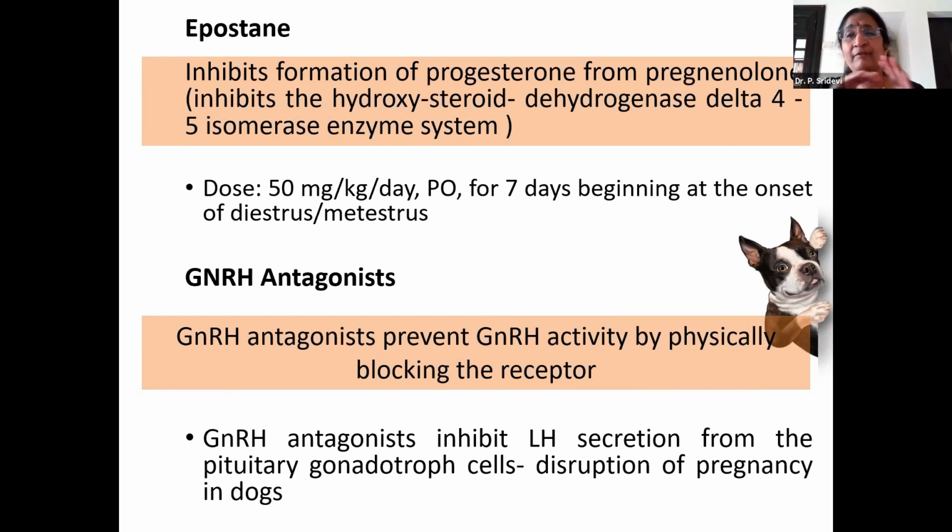Epostane prevents the conversion of pregnenolone to progesterone. That means I don't have an active form of progesterone to maintain a pregnancy. As a result, the pregnancy gets terminated. But unfortunately, this drug, epostane, is not available. Okay, this is another drug.